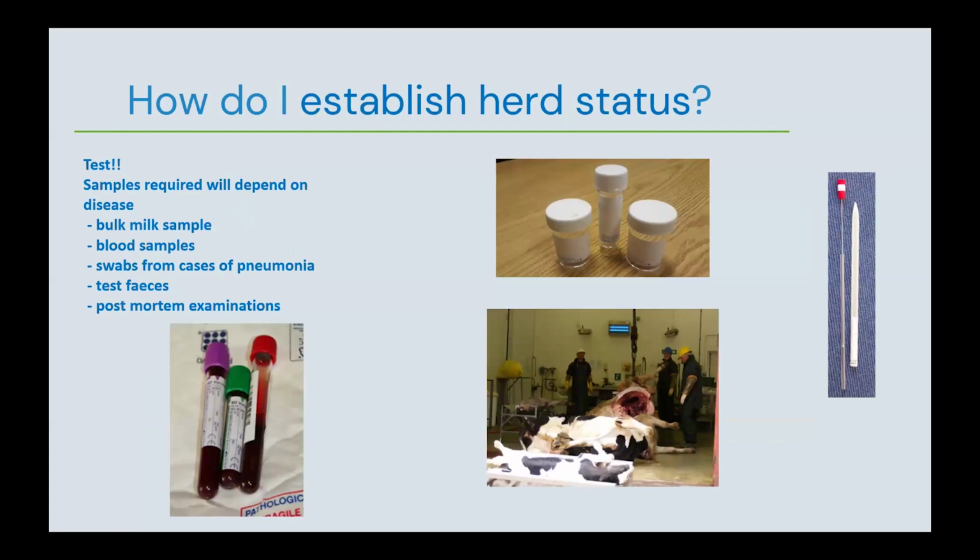The samples that you require will depend on the disease. If you're a dairy, you could take a bulk milk sample to check for antibodies for lots of things like BVD, leptospirosis, IBR, salmonella. With blood samples, you could check if you've got a particular problem with pneumonia. You could check to see what young calves have been exposed to, therefore what pathogens are on your farm, and therefore could I be doing something about this.